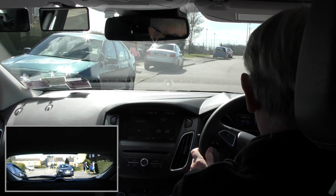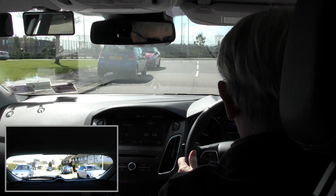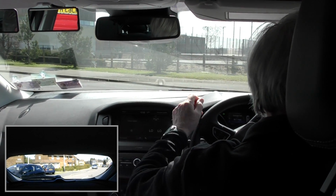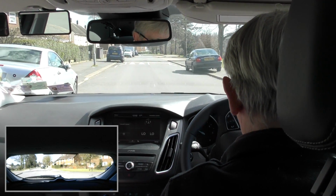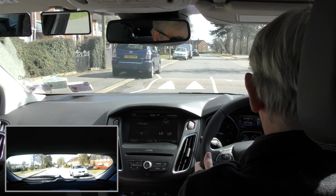And turning left. And turning left, please, Tony. When we pull out, I'd like you to stay in the same gear until the car's straight. You mean the wheel straight? Until the wheels are straight. Now change gear. Do you know why that's important, Tony?